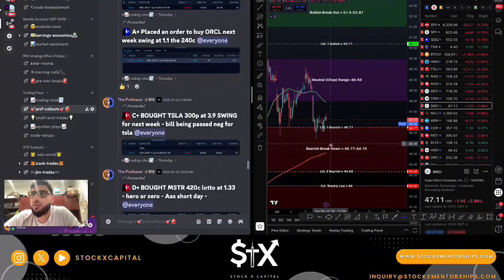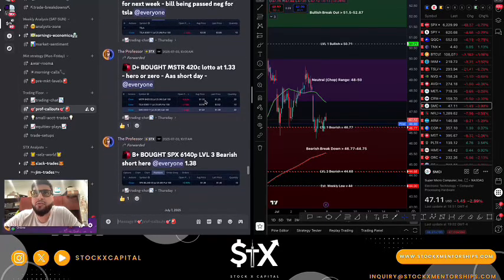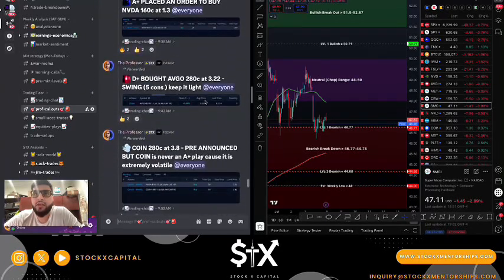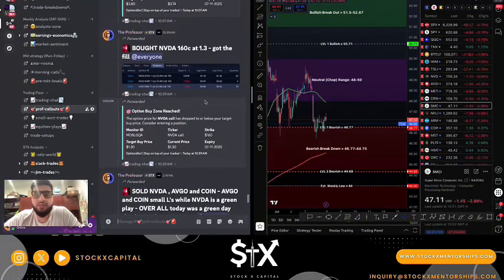If it doesn't, then SMCI is likely to go down here. Now my biggest play, which was Tesla, we had this on Friday at market open, and we held these 300 puts. The reason why we held these 300 puts is because on Friday we knew that there was a strong sense that something was going on with Elon. Tesla looked weak overall, and so forth.